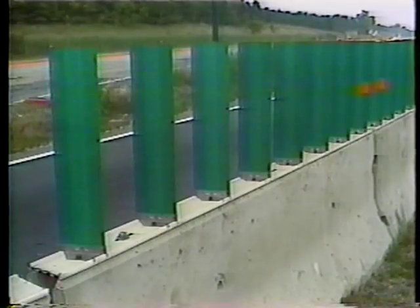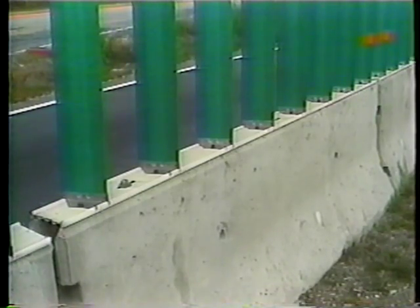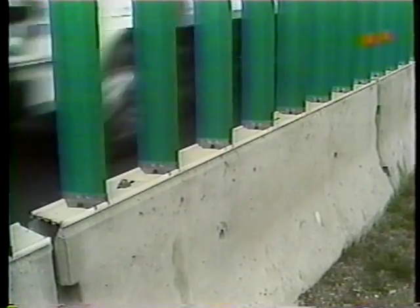For example, these modular assemblies of glare blades are much easier and less costly to install than are the individual blades that must be anchored in place one at a time. However, the cost of modular assemblies is much greater than individual channelizing or delineating devices set at the appropriate spacing.